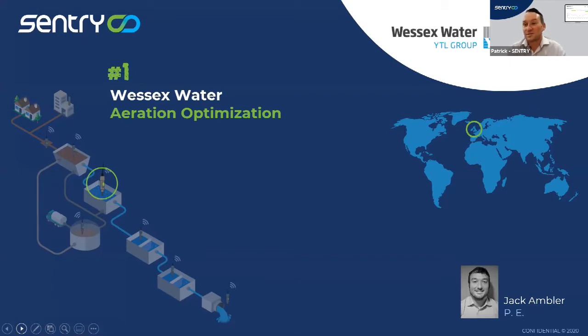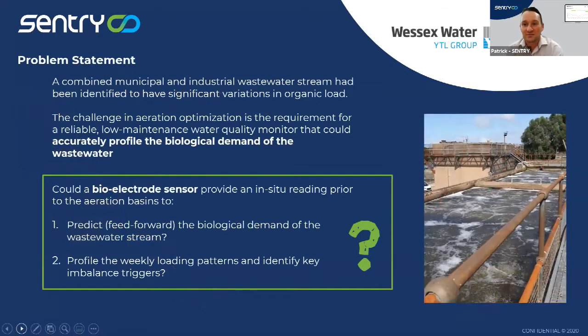What are the problem statements that you have within your organization? What are the treatment facilities where you think this would be a good fit? And instantly, Ivor had a really good candidate for us, and it was a very interesting facility. It was a wastewater treatment plant that had a lot of traditional municipal wastewater coming in, but also one key industrial discharger, a food production or food processing type facility.